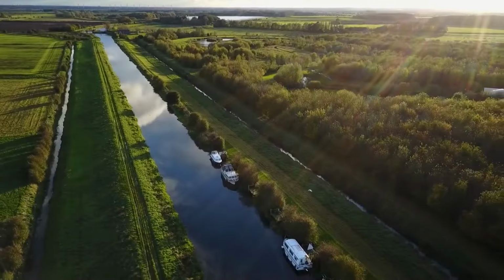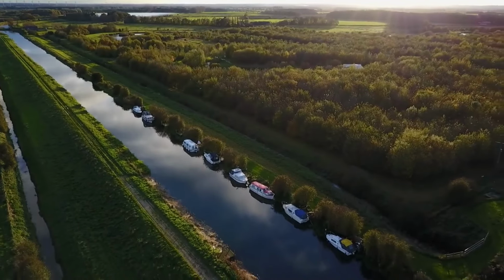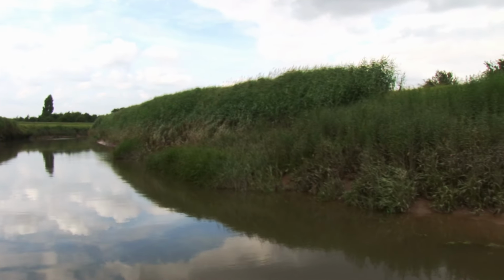You know what immediately struck me? This waterway isn't just a simple canal. It's this blend of a man-made canal, the northern part, and then the southern part is actually the River Hull. So it changes personality as it goes along. Yeah. So why was it built in the first place?